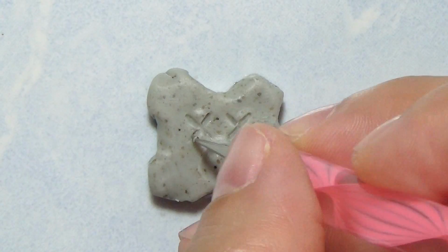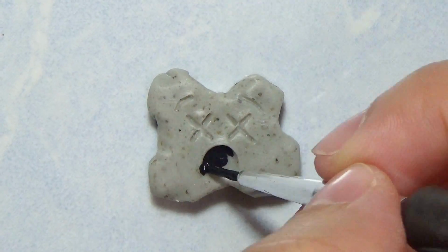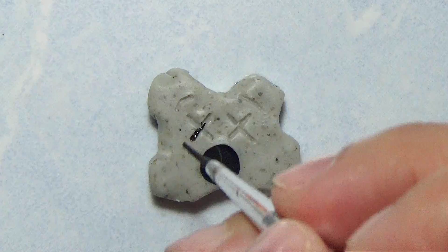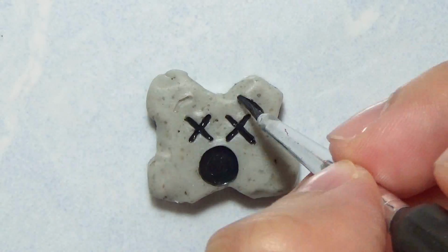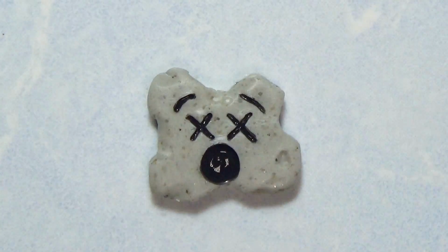So this one is super scared, like, what? And I'm using granite polymer clay for this asteroid, just because it's like a rock and I had the granite clay, so I thought, let's go ahead and do this.